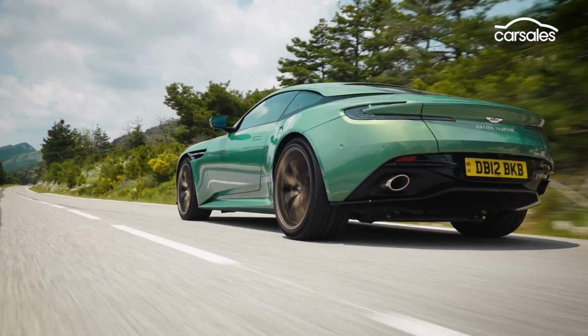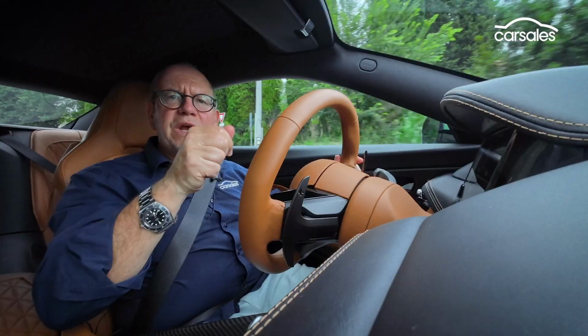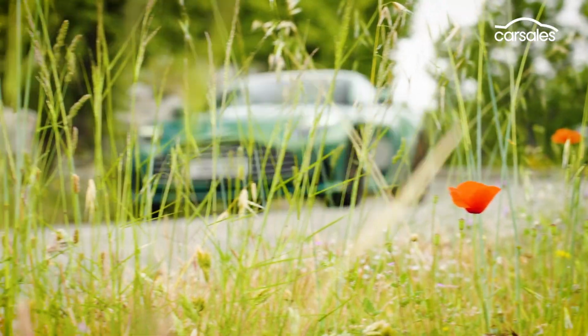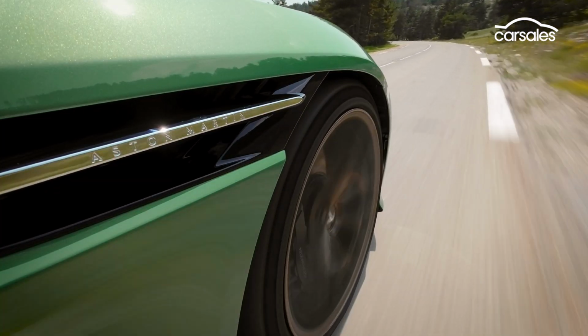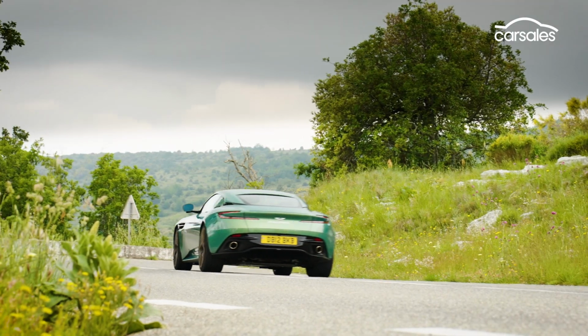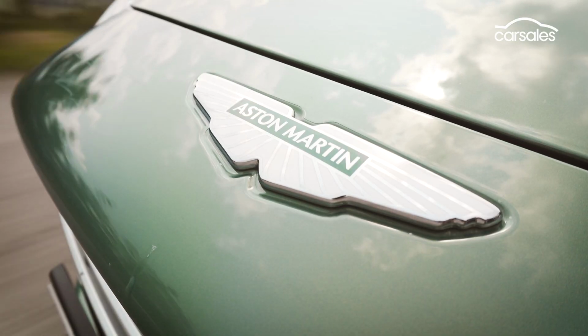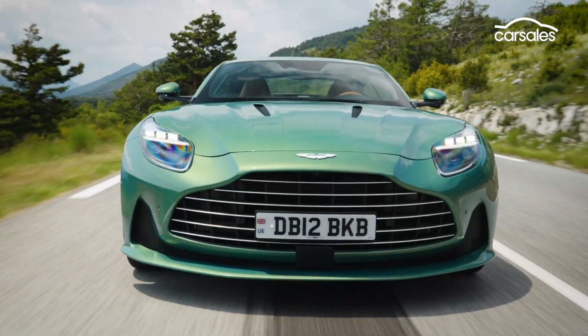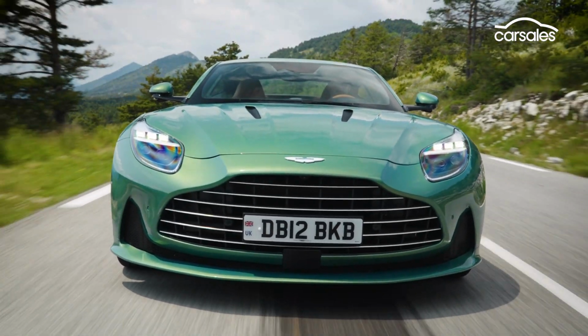It is extremely comfortable, can eat miles, but then when you do want to turn up the wick, it is hellishly quick. Of course, the engine is the heart of any supercar or super tourer. The 4-litre twin-turbo V8 is familiar, but now it gets bigger turbos and modified cam profiles, as well as additional cooling to deal with that extra power.